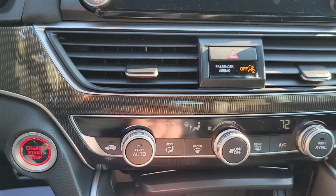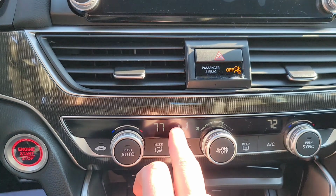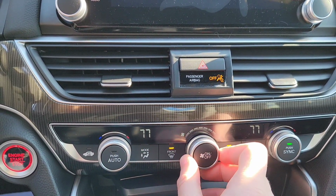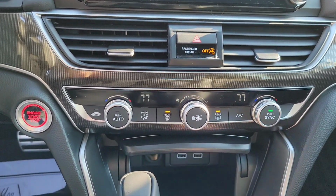Fan speed action. You got your air circulation, auto button. You got your different modes. As you're selecting that, it gives you a little visual right up here. You got your front defroster, rear defroster. This is just your fan speed. Then your AC from there. All right. Then you got your sync button.